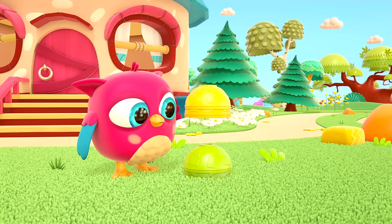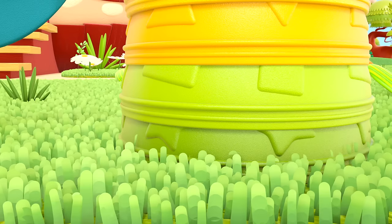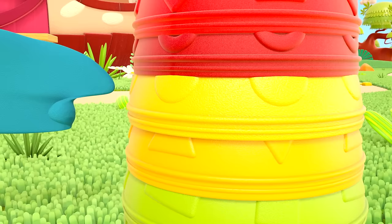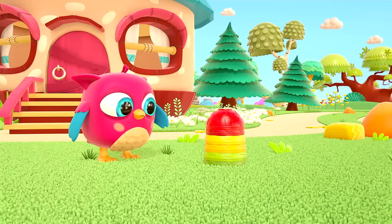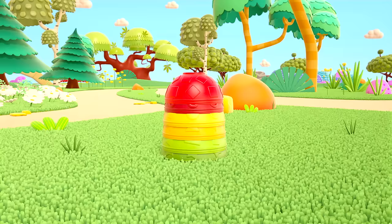Hop Hop is building something. What is it? It's a tower! One, two, three, four, five, six! It's a tower made of six parts! Off you go, tractor! Now we can make the tower again!